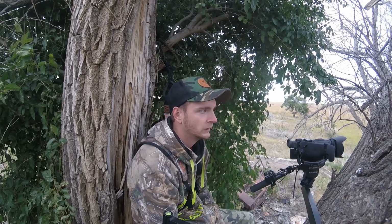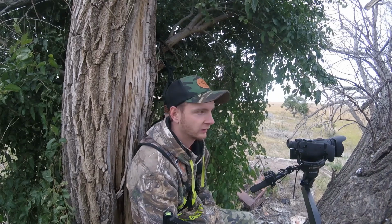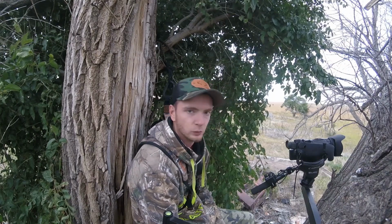So got everything set up. We're just going to leave this tree stand in the tree because it's the only tree here we're going to move to. We're not going to move anywhere else. So nice cool night. It's probably 45 degrees. So we'll see what we see.